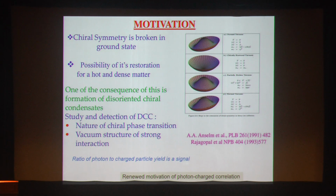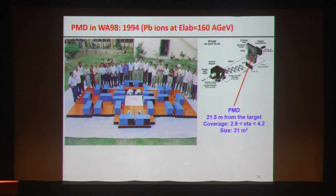It's not that we were motivated to start with that. We were motivated to build our photon detector to understand the photon excess. But here there is another motivation: if you see a fluctuation in photon to charged particle production, then it may point to something more fundamental, which is chiral symmetry breaking or generation of mass. And that led to our another photon detector.